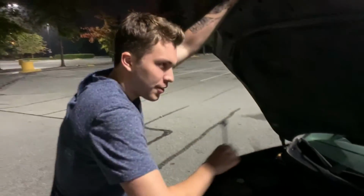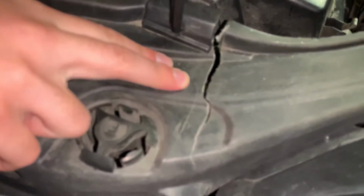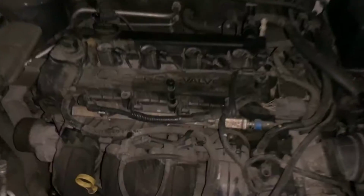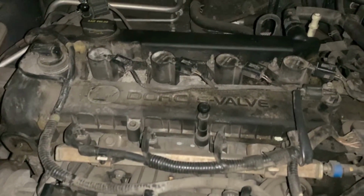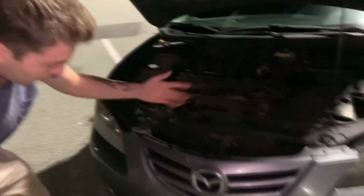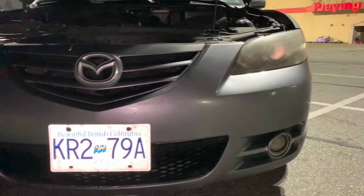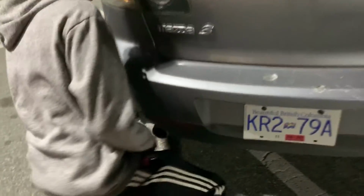Smells really good. See, the rad support is actually cracked from the previous owner, but he just said to hell with it. It doesn't burn a drop of oil. Like, it's insane. It's just insanity. And then you got, obviously, the 2004 front end. If you guys want to see that facelift upgrade, be sure to let me know. Anyways, like I said, guys, she's been around the block.